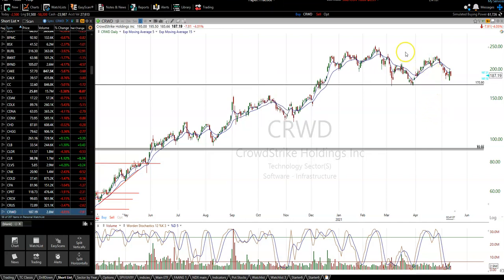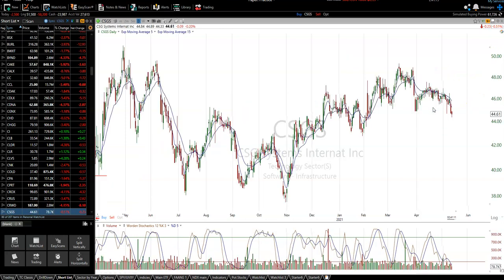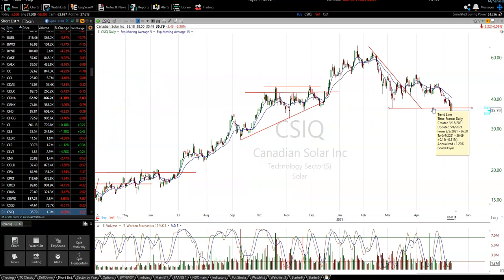This crowd, this is a bear flag. If this breaks below 170, could be a short. Not much range in that.